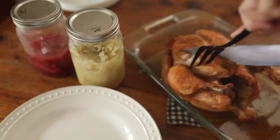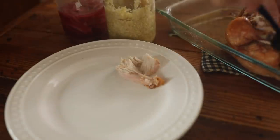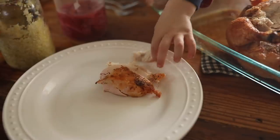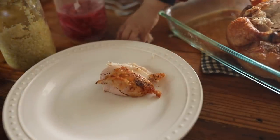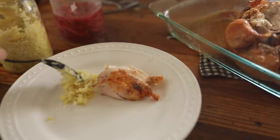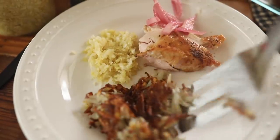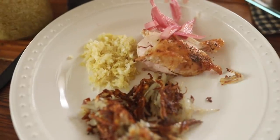I served it with some freshly made hash browns. This is something we've been doing a lot lately. It's really fast. If you need to cook potatoes quickly, shredding them up, cooking them in some hot oil, giving them just about one flip on a nice preheated nonstick cast iron skillet makes for a delicious side dish.